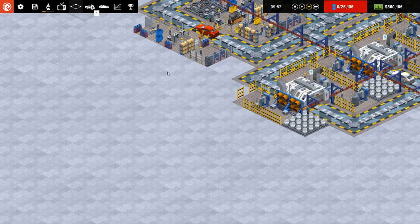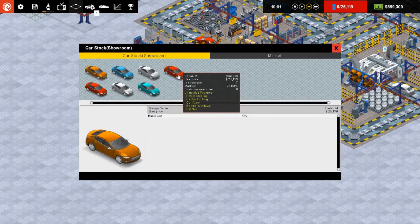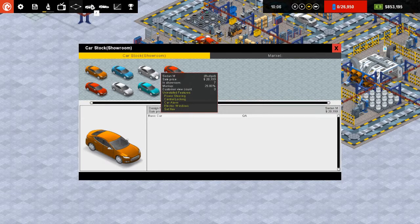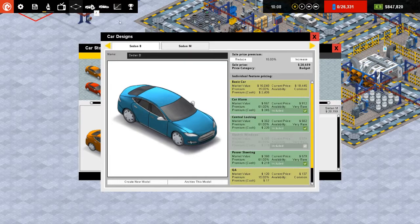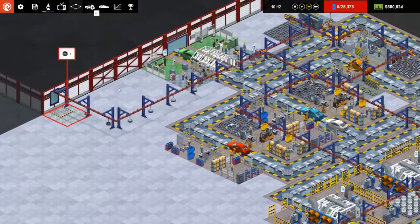Hmm. 5% of the total market share, but it's not a good sign. The basics are selling quite well. Well, I've knocked another 5% off that. It's down to 23,000 for the medium, and I've knocked the basic to 19,700. I'll see if that helps. Not helping at the moment.